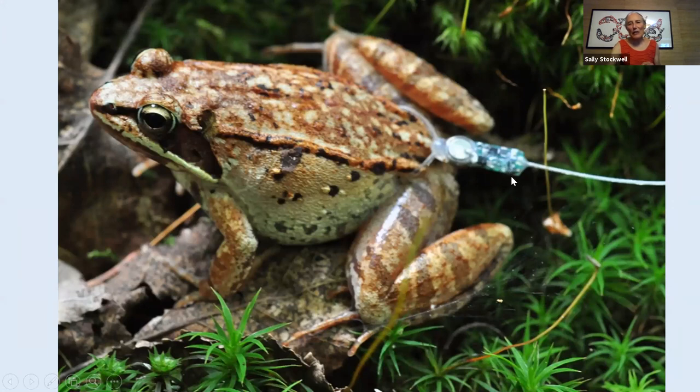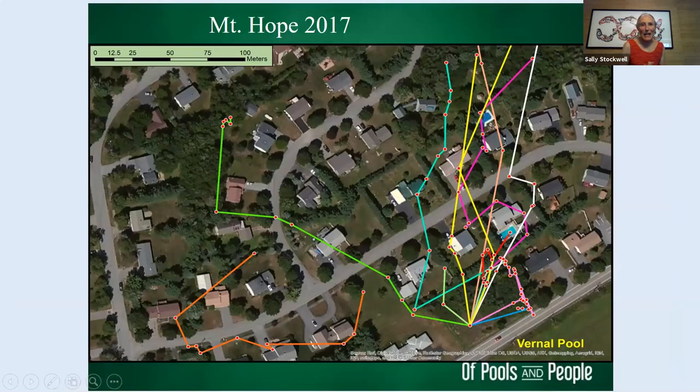It's only recently that we've been able to have radio tags like this that are small enough to attach to something like a wood frog. But look at what we've been able to learn by doing that. This is a map, this is not in Maine, but each different color represents a different individual that was tagged. They all laid their eggs in this vernal pool right here in this patch of forest.